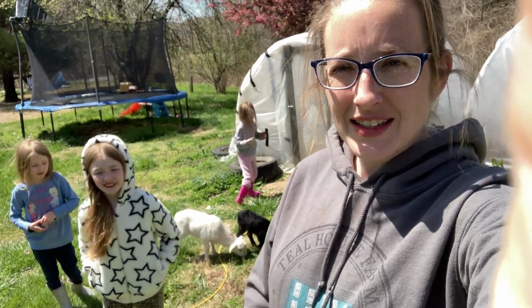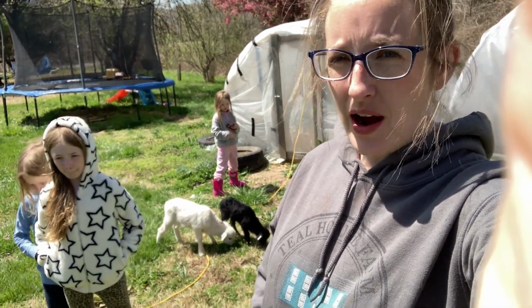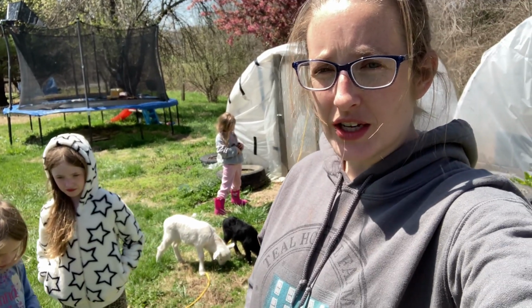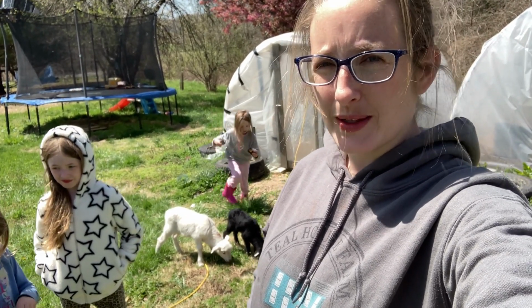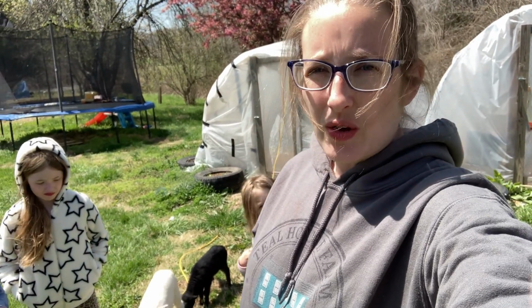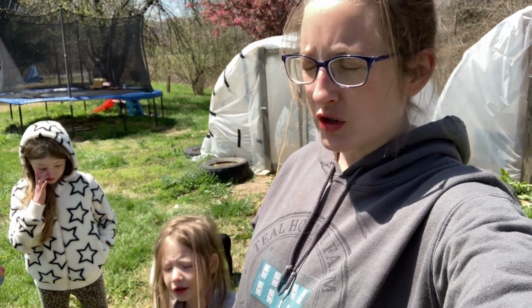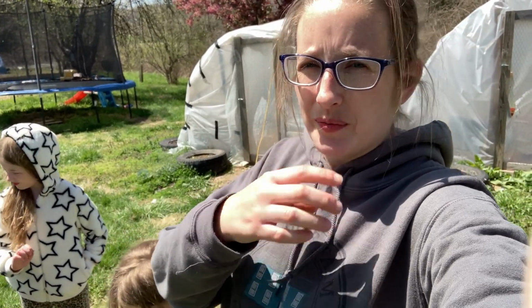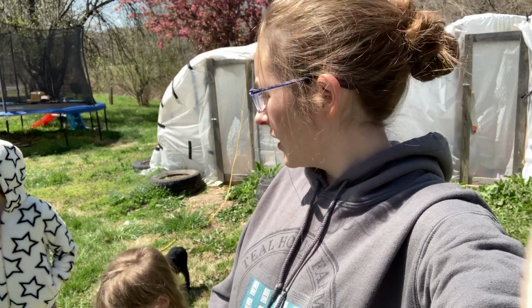All right, this is the next day. The little sheep are out eating some grass. Had a little struggle getting them adjusted to our bottles. We have different bottles than the people we bought the sheep from did. So it went much better this afternoon than it did last night. So I think they'll be good.